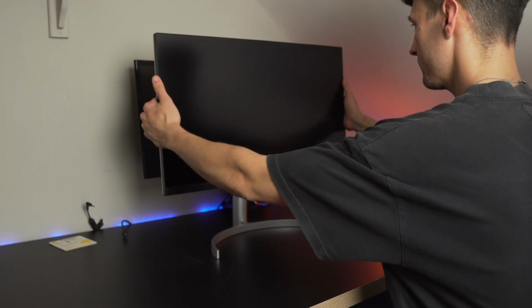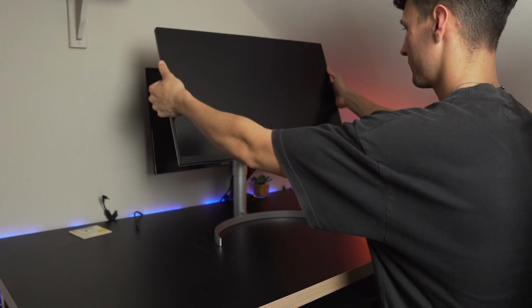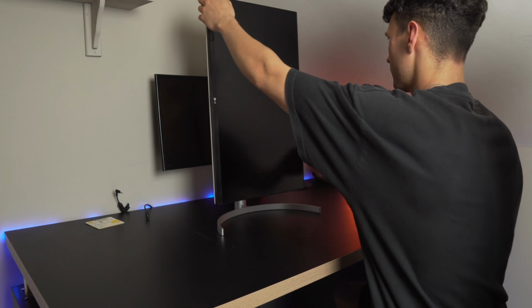So the monitor does come with a decent stand and with a lot of adjustments. You can move it up and down, you can tilt it, and you can even rotate the screen 90 degrees. But I just found that the arc at the bottom was just taking up too much space on the desk. So I opted to get a really cheap monitor arm from Amazon.